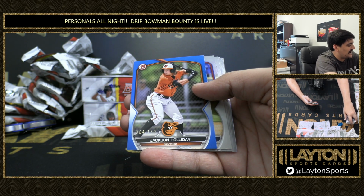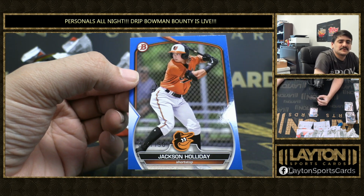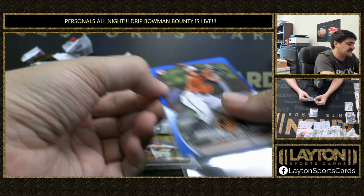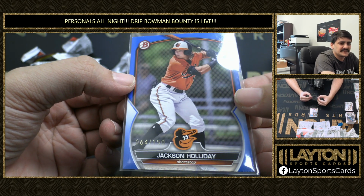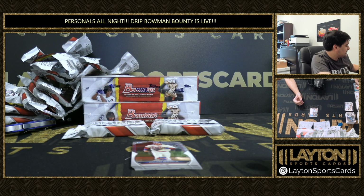There's Rookie of the Year favorites, Gabe Moreno. And looks like blue paper, speak of the devil, Jackson Holliday. Blue paper numbered to 150. They did a different numbering style on this paper. I did notice that yesterday. 64 of 150 on the Holliday. Nice one there.